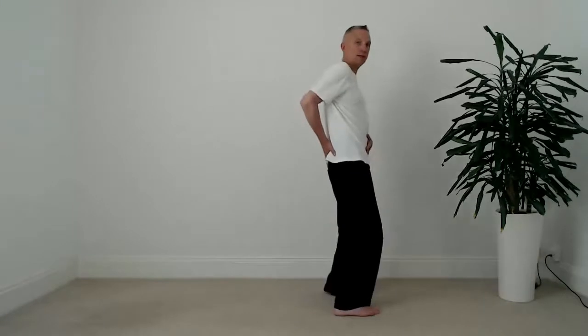So I'm just dropping the sacrum and softening here. Okay, and we're all ready now, and here we go. What we're going to do is breathe in, and as we breathe in, we imagine cool energy coming up through kidney 1 into this CV4 point here, just midway, just below CV6. It's around here on the front of the body.